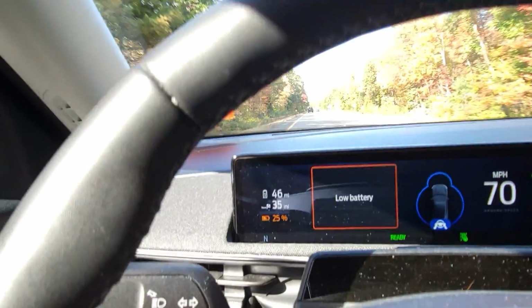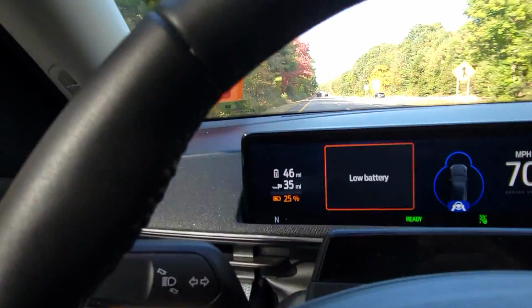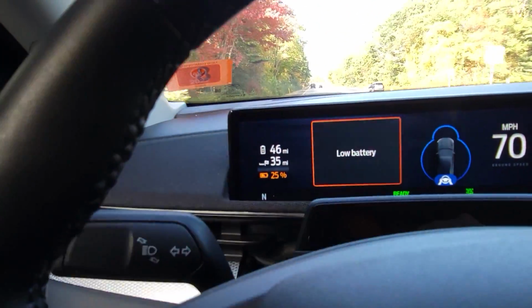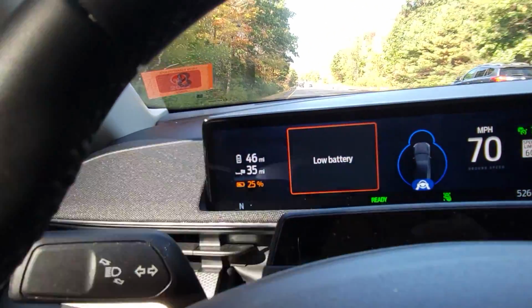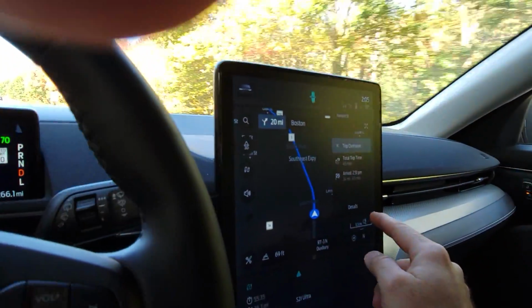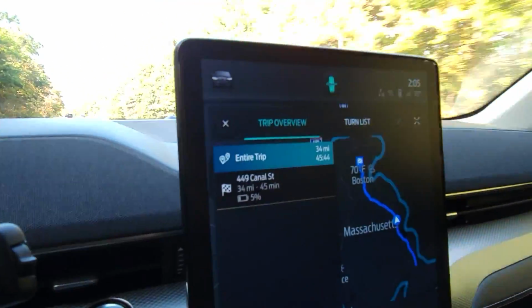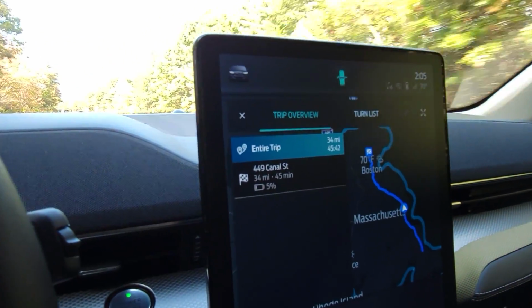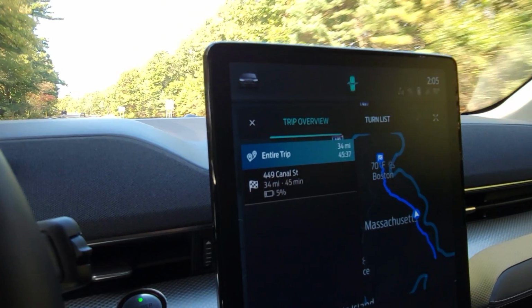As you can see, we're estimating getting to the charging location with about 11-12 miles of range remaining, and according to the navigation, it's estimating a 5% state of charge once we arrive. All right, I'll check in at the charging station.